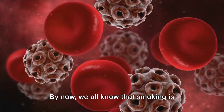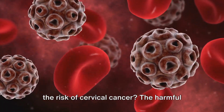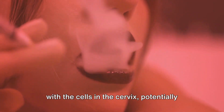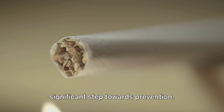Next, we move on to the topic of smoking. By now, we all know that smoking is detrimental to our health. But did you know that it also increases the risk of cervical cancer? The harmful substances in cigarette smoke interact with the cells in the cervix, potentially leading to cancerous changes. So, kicking the habit can be a significant step towards prevention.